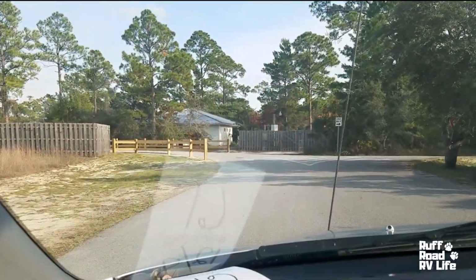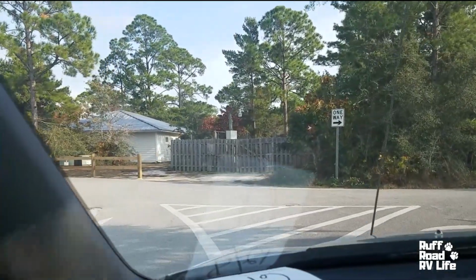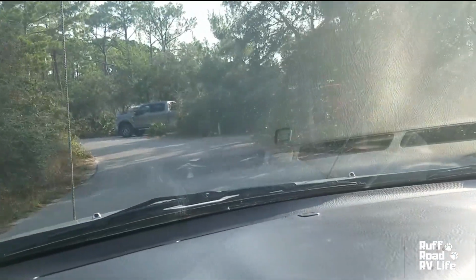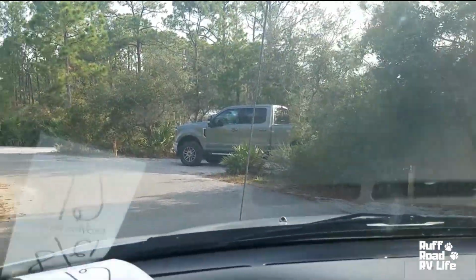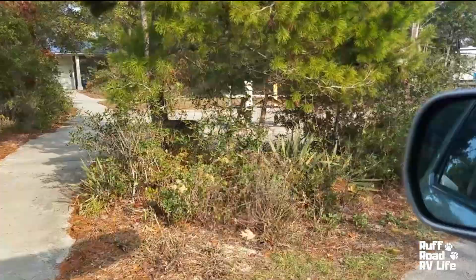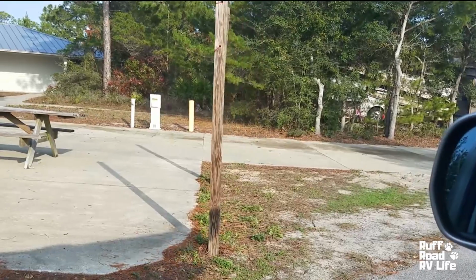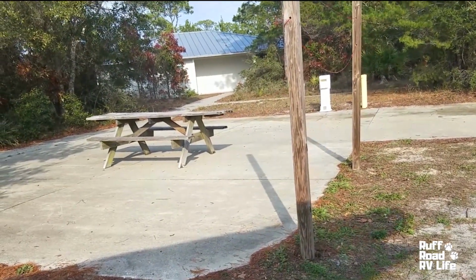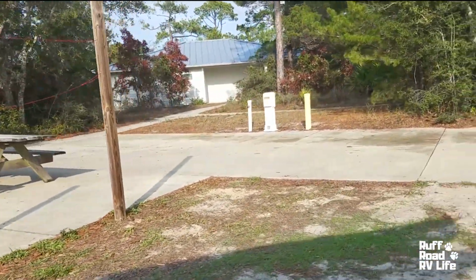That's one of the restrooms. Showers. Very nice showers. Hot water, plenty of pressure. Okay, so here's a loop. Back ends. Now these sites here that are all paved, like this one, I think there's 5 of them. Could be, I might not be right about that, but these are handicap sites, disabilities.